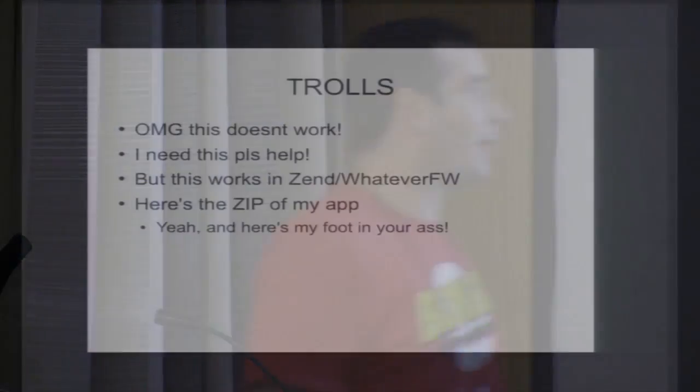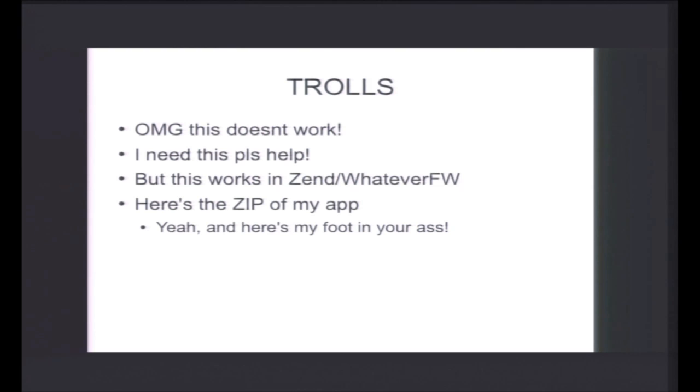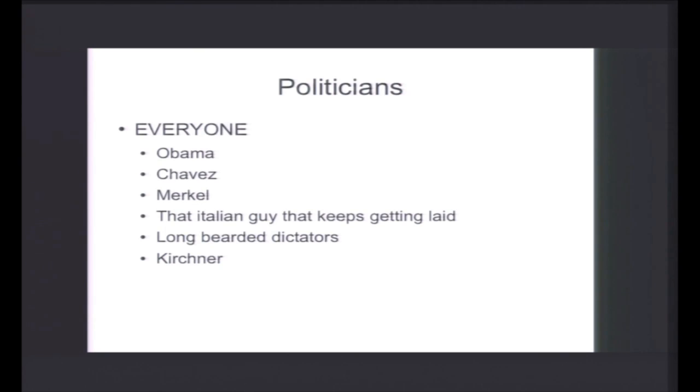Trolls. Well, I think everyone here hates trolls. I know one of them is sitting around there. Savant, where are you? There you are. One troll. Oh my God, this doesn't work. You keep seeing these kind of messages where they attach a zip file with 145 megabyte application and say, you need to fix this ASAP because I need to deliver or whatever.